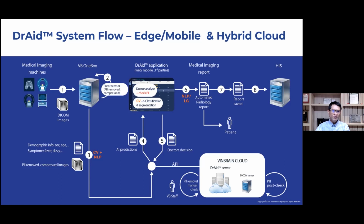The imaging comes from imaging providers such as GE, Fujifilm, and Siemens, which send the DICOM file to our edge device, the VB1 box. There the edge will do preprocessing to make sure the image meets quality requirements, such as the pixels having to be 512x512, and also remove the PII data, which is personal identification data, before it leaves the hospital. And last but not least, it will apply a compression technique so that bandwidth is used more efficiently when sending the image.